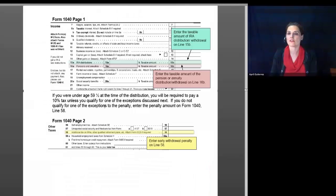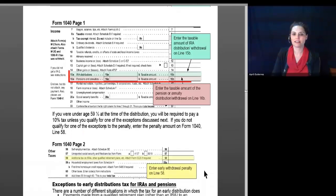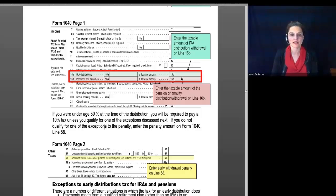Well, how do you report an early distribution penalty from an IRA or an annuity? Well, you report the distribution on your 1040 as you normally would, and here we have page 1 of the 1040. The bar for line 16 means that you had a distribution from a pension plan. The line for line 15 means you had a distribution from an IRA. And when you take an early distribution, you report it as you normally would on the appropriate lines of your tax return.